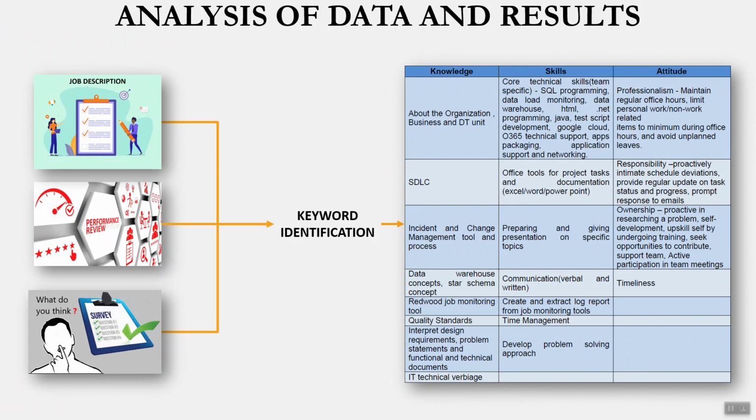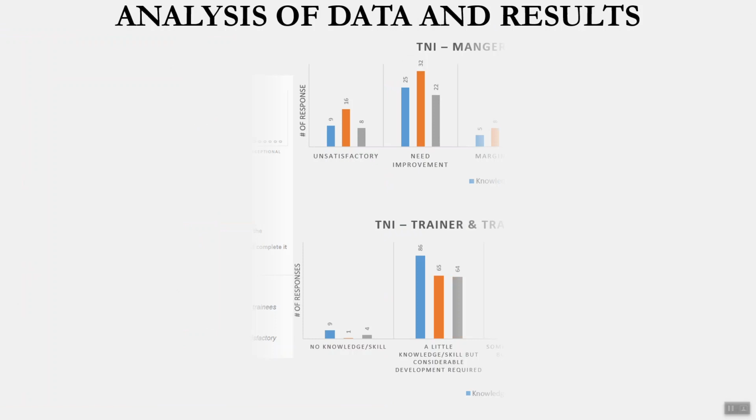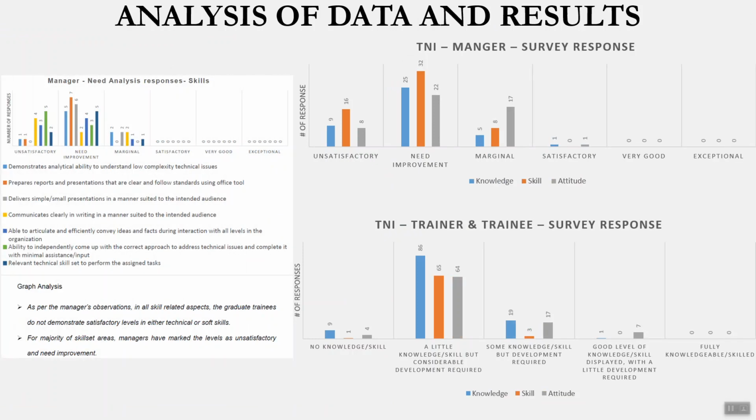Now these keywords from these 3 sources were mapped into knowledge, skills and attitude areas. The table on the right, that's what it shows. Next, for each of the survey questionnaires, that is for managers, buddy trainers and graduate trainees, I grouped the questions based again on knowledge, skills and attitude areas. Then I represented the responses graphically and analyzed them.